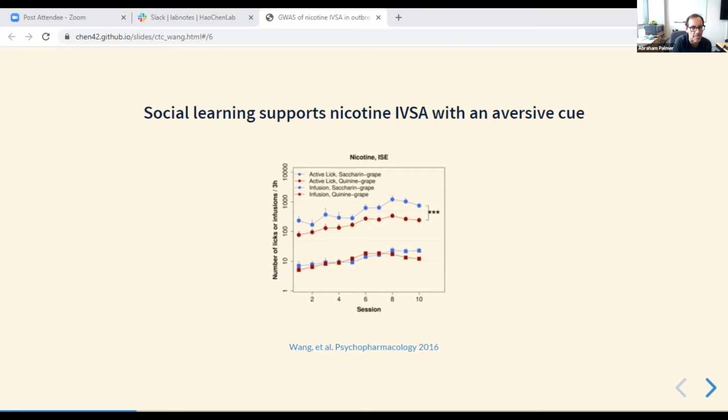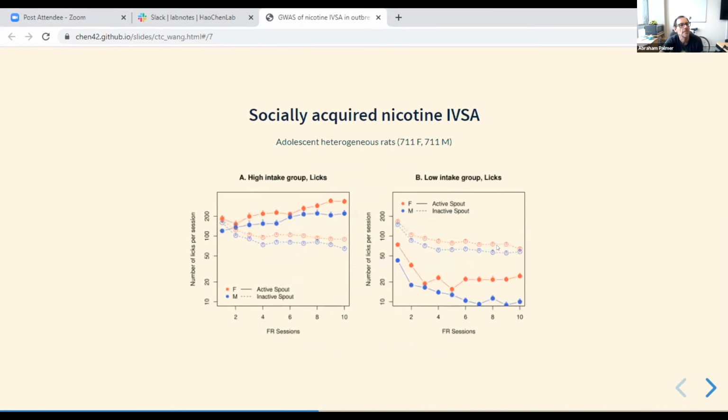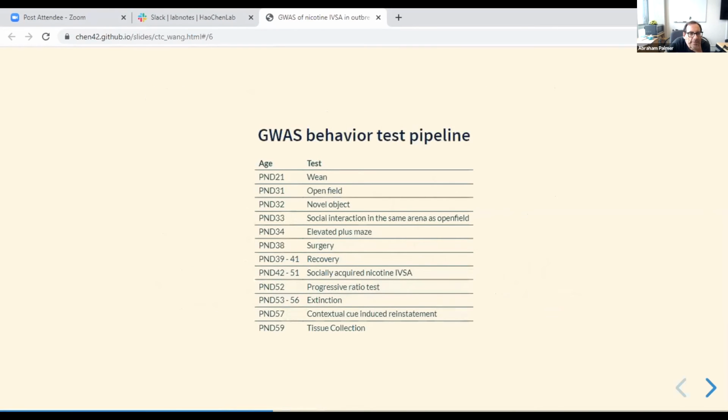Are your slides intended to be advancing? We're still seeing a slide that says social learning supports nicotine IVSA. Okay, now I see GWAS test pipeline. Is that the slide you intend for us to see? Now I see socially acquired nicotine IVSA. I briefly saw one about carbon disulfide, but now I'm not seeing it.